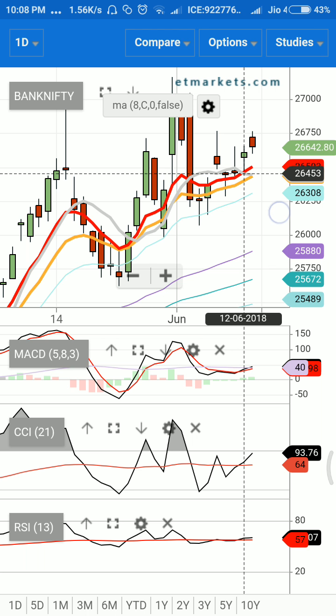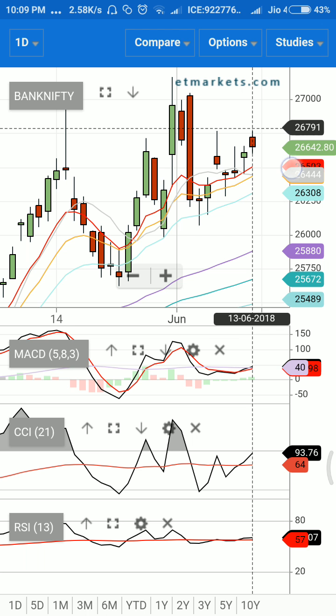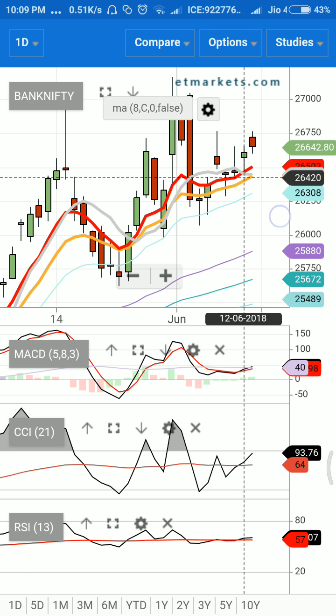Since there is a bullish crossover, any dip in the market should be bought, and definitely you can expect the market to finally break the level of 26,770 if this particular level holds. But since there is a bullish crossover, the market will most likely trade on the high side, and the level that I have suggested should hold, and the market should not trade on the downside.